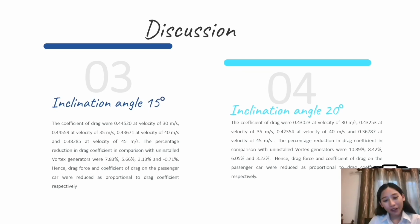So we're moving on to the next one, the inclination angle of 20 degrees. The percentage reduction in drag coefficient in comparison with the uninstalled vortex generator were 10.89%, 8.42%, 6.05%, and 3.23%. The drag force and the coefficient of drag on the passenger car were reduced, proportional to the drag coefficient respectively.